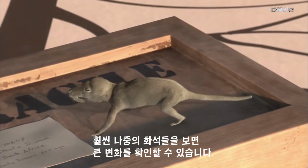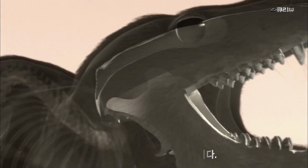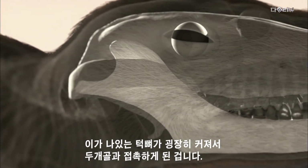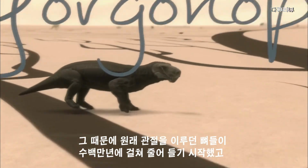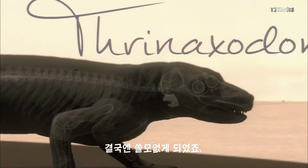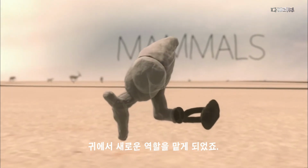When you get to animals that lived around 200 million years ago, more recent in the fossil record, you find that they have formed a completely new jaw joint. That's because the bone that holds the teeth had grown so large it made contact with the skull. So over millions of years, bones that formed the old jaw joint began to shrink and eventually became redundant. But instead of being lost altogether, these old jaw bones were repurposed to take up a new role in the ear.